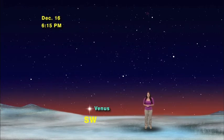You've probably been seeing Venus a lot after sunset. It's been low in the southwest for months and it is crazy bright. We pushed our time back a little and it is now 6:15 p.m. on December 16 and there it is, a dazzling beacon just above the horizon. Let's take a closer look with the telescope and see what's going on with Venus.